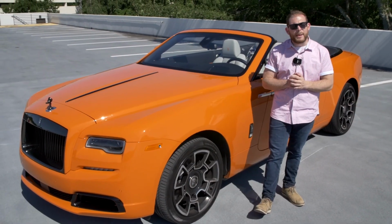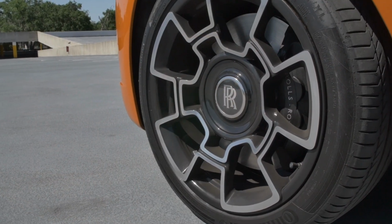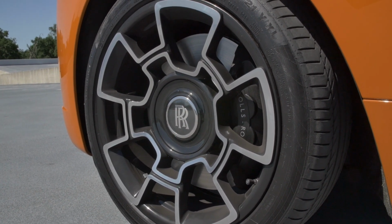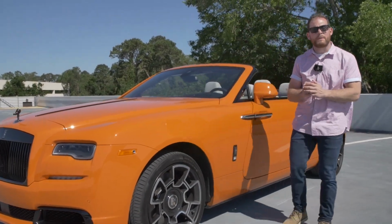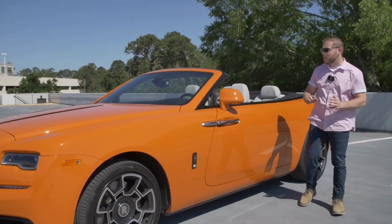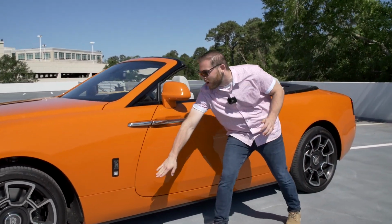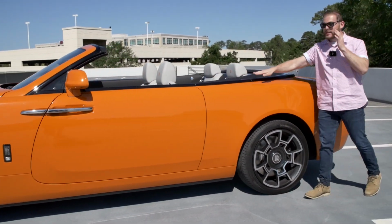Also part of the Black Badge package, you're going to get these very special 22-inch wheels. Of course, the hubcap is going to stay in place no matter which way the wheel turns. And you might notice if you get up close to these wheels that they are made from carbon fiber. Moving down the side of the car, we do have some chrome here on the door handles, but we do have the black RR Rolls-Royce badge, black trim all the way down the side of this vehicle.